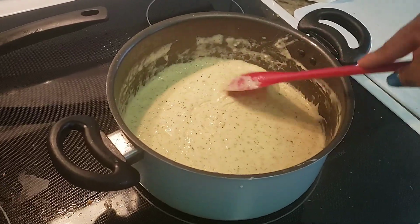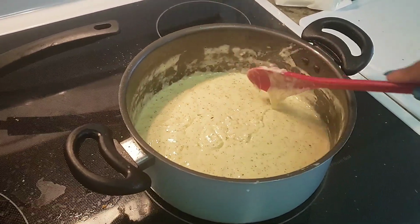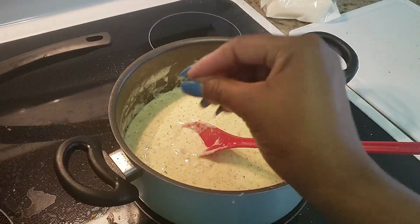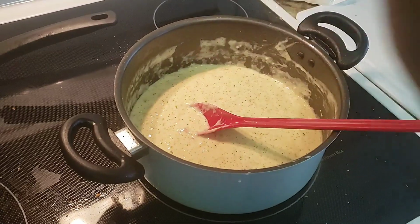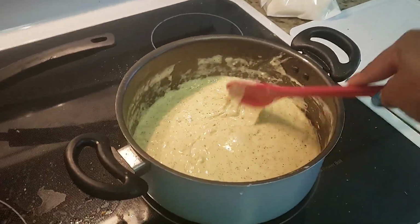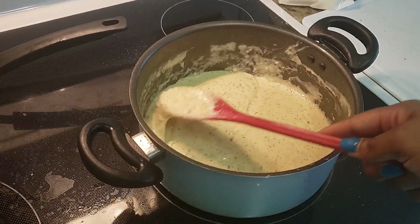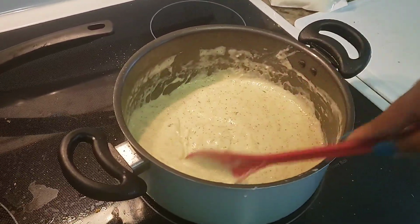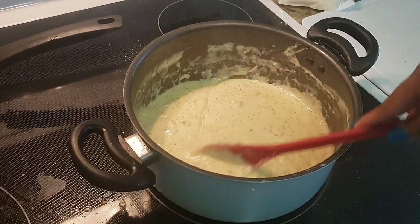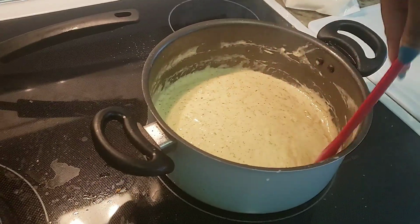Lawry's is seasoning salt. So guys, you gotta be mindful of Lawry's salt because it's salt. So when I tell you a dash, I mean light, a pinch. A pinch of Lawry's salt. That's the correct terminology. I use a pinch of Lawry's seasoning salt, and then I use another spoon of minced garlic and half a spoon of black pepper. There you guys go. See the cheese?